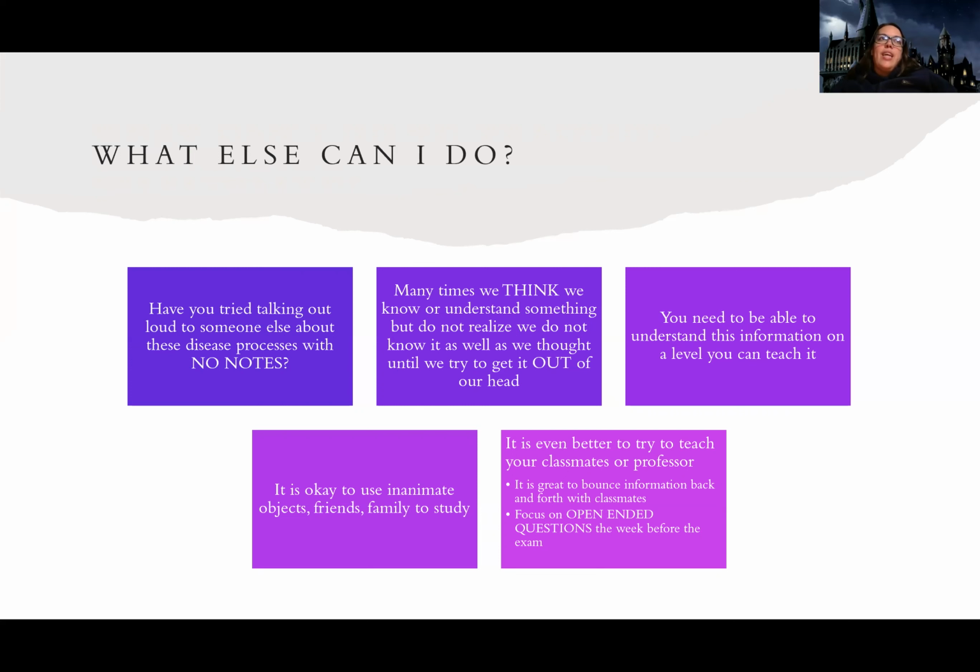So you really need to understand this information on a level that you can teach it. You don't have to be able to teach it as in depth as maybe your professors can, but you should be able to teach it and be able to talk about this information. It's okay to use inanimate objects, friends, or family to study. It's even better to try to teach your teacher or your classmates if they're open to that. It's great to bounce information off of someone who actually knows what the correct answer is.